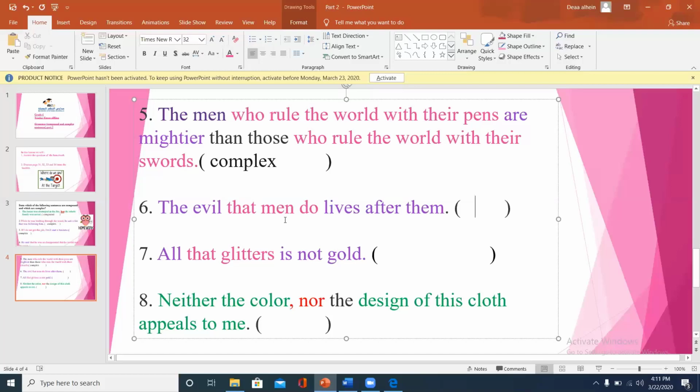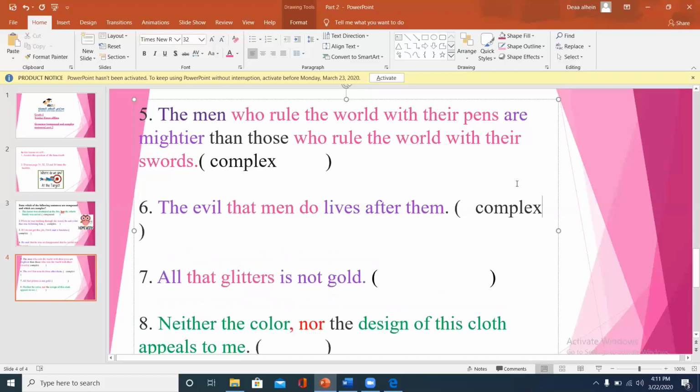The evil that men do lives after them. A meaningful sentence. The evil lives after them, or after the men, you can say. That men do, yeah. So the evil lives after the men, you can say. This is what? An independent clause. And the one which is in the middle here, a dependent one. So the sentence would be, of course, complex.